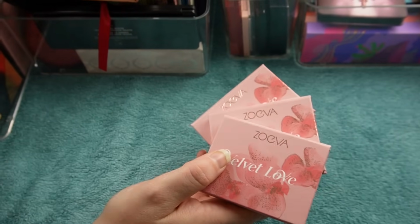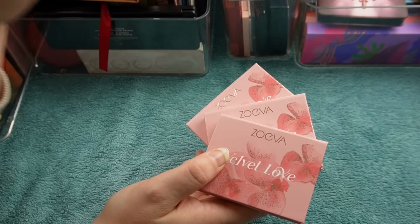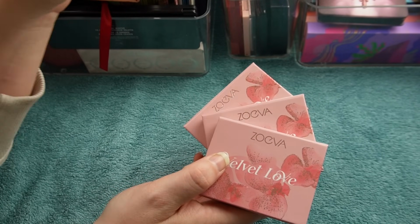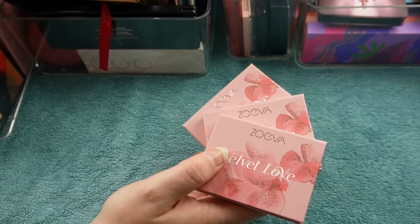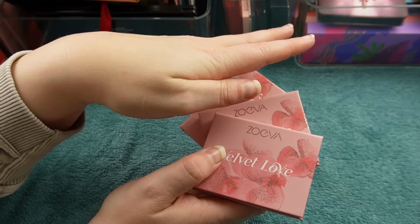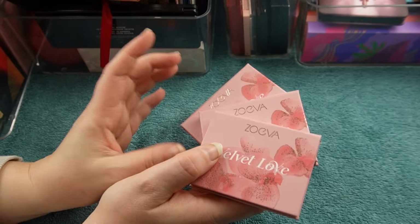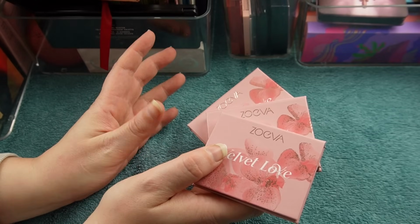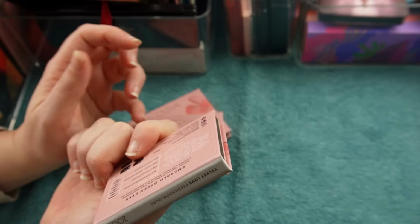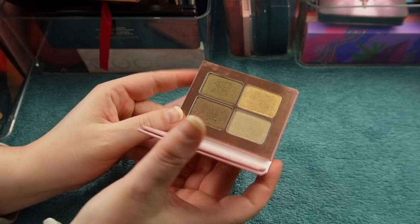And these quads, let me tell you, have a luxury formula, think Charlotte Tilbury, Dior, YSL, that kind of formula, at half the price, because these are under 30 euros. They're 27.50, which seems a lot for a 4-pan. But if you think about the fact that the Charlotte Tilbury little eye palettes have 4 shades and retail for 60 euros, this is an absolute steal, because you're getting a really good formula, and the comparison with Charlotte Tilbury doesn't end there, because look at how these are laid out.